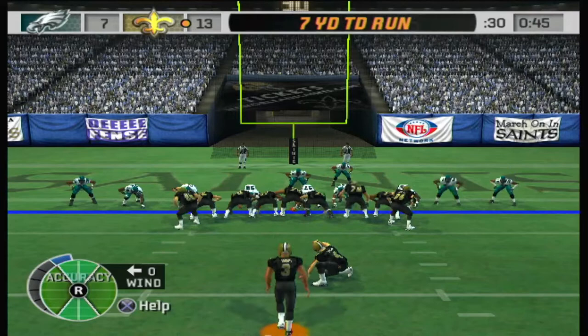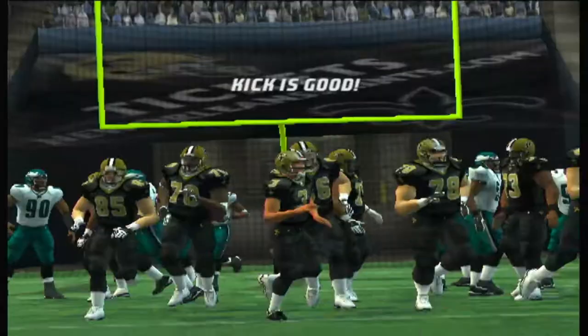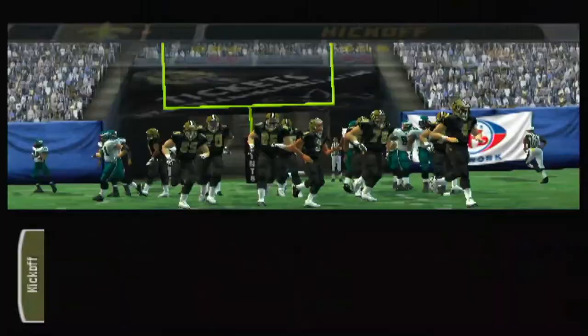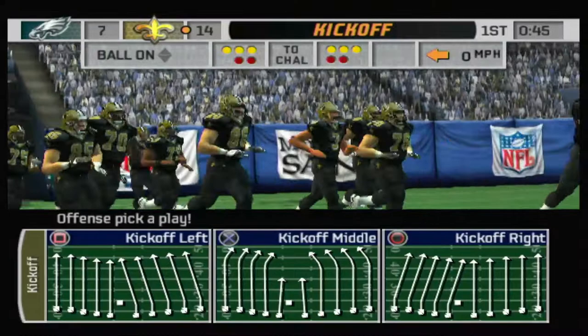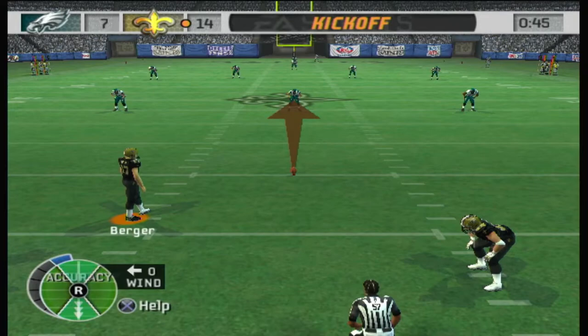Carney comes in to attempt the point after. The extra point attempt is good. Bush was the key man on that drive, getting a lot of big yardage. He's a very tough runner to bring down. And when he gets those legs pumping and gets that kind of blocking, it signals a long drive for the defense.